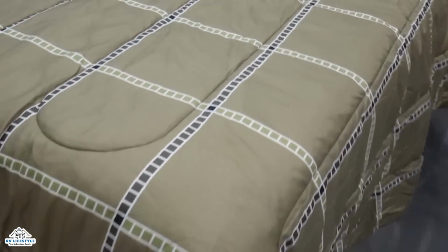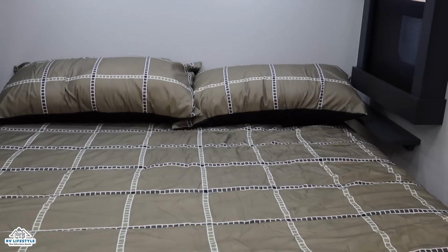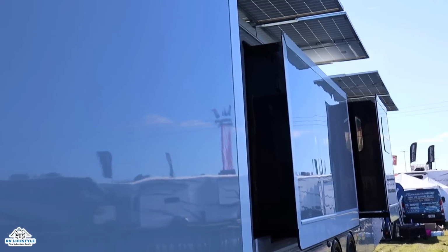So this bedroom, it's really nice, but it's also pretty cool because this whole thing lifts up, and this is a garage underneath that you can bring your EV, I guess, if you want. This is incredible. 54 feet long.